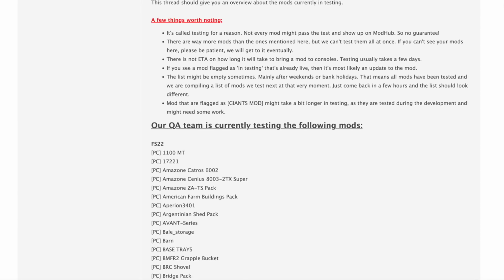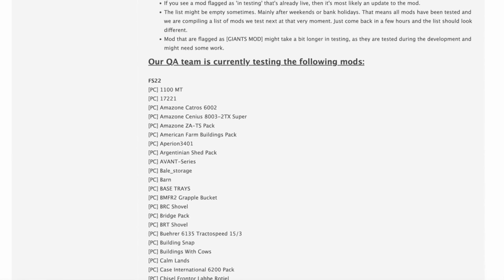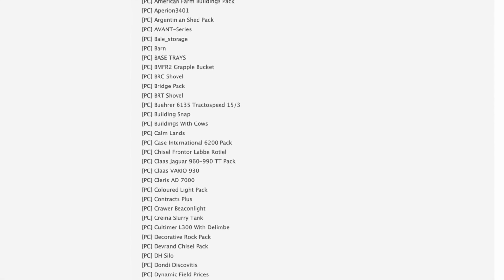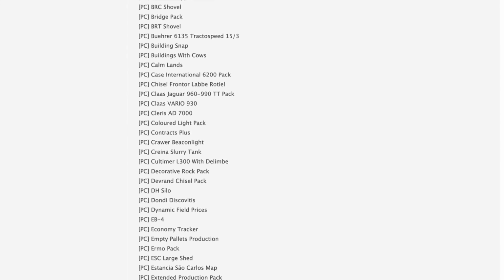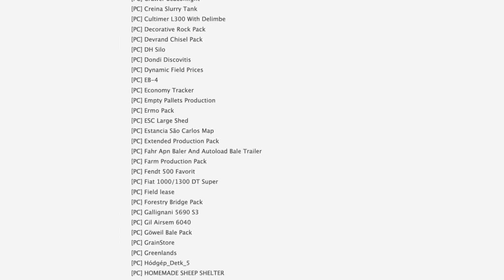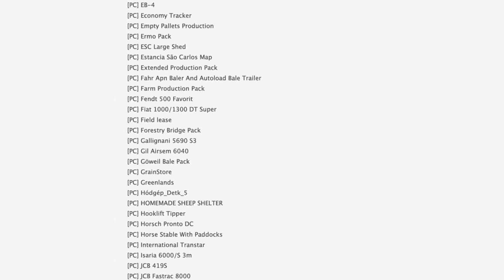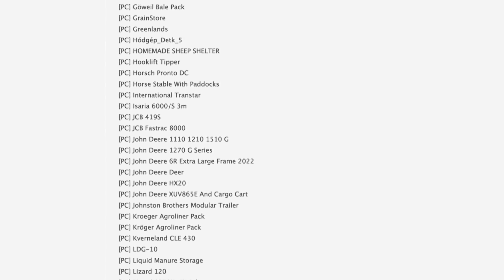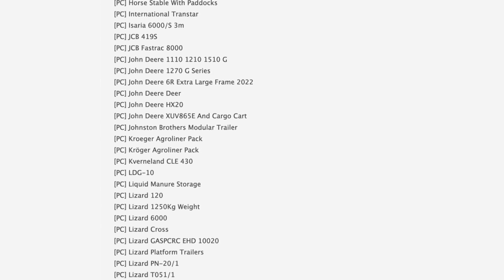We get to see some familiar mods in testing, like ITS's Avant series, Dayton's Estancia Sao Carlos map. It's the first time it's been in testing for 22, I believe, was out for 19. We also have Peter 716 Greenlands on there as well. Also on the testing list, we have the John Deere Gator and the Cargo Cart from Agritono, as well as their Beast 1000. We saw those before Farm Sim 22 was even released.